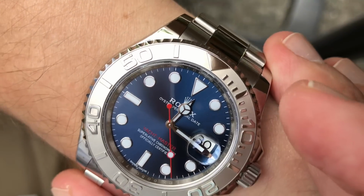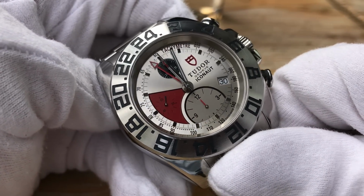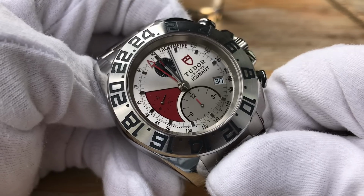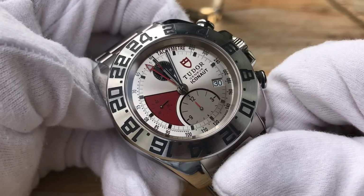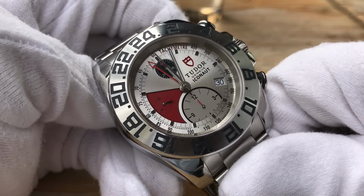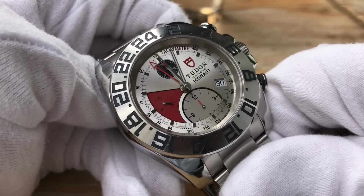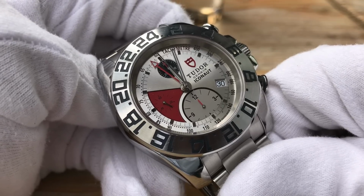All right, guys, and then the Icona, which Jason was just checking out. He likes big watches, and you know, the Icona is one of those watches you don't really ask people how they feel about it. It's like marrying an incredibly homely and overweight woman and then walking around asking your friends, hey, what do you think?